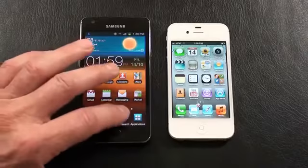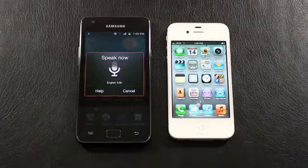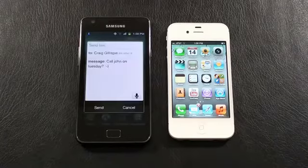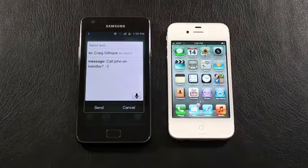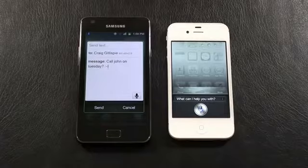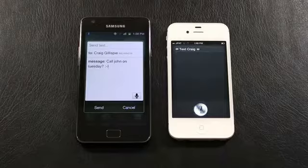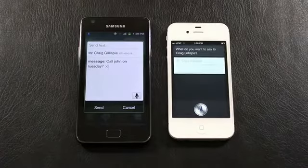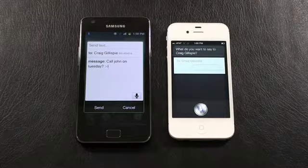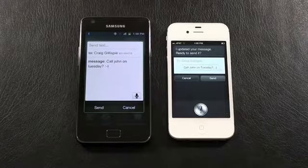Let's do a text. Text Craig, message, call John on Tuesday, question mark, smiley face. So there's call John on Tuesday, question mark, smiley face. Let's use Siri. Text Craig. What do you want to say to Craig Gillespie? Call John on Tuesday, question mark, smiley face. I updated your message. Ready to send it?